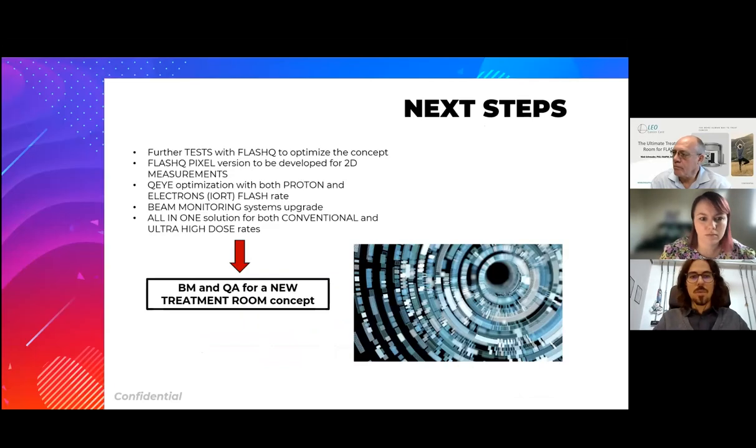So to sum up, the next steps would be to carry out further tests with the FlashQ to optimize the concept. We also have a demo version of the FlashQ here in the house that can be used and tested in other environments with other accelerators. Continue with the development of FlashQ pixel for 2D measurements. Acquire optimization for both proton and electron flash rates.